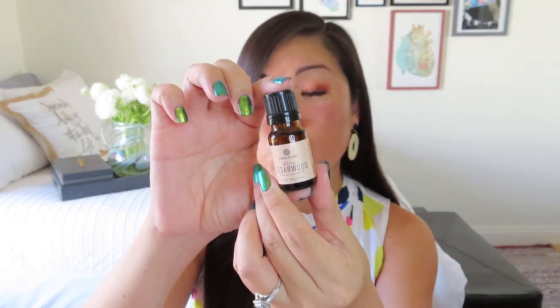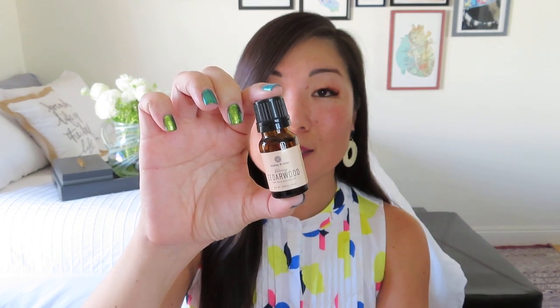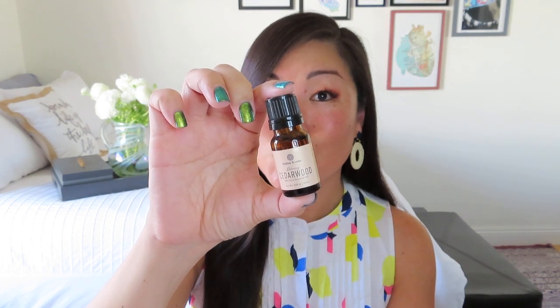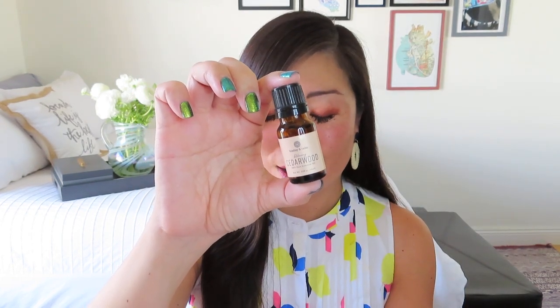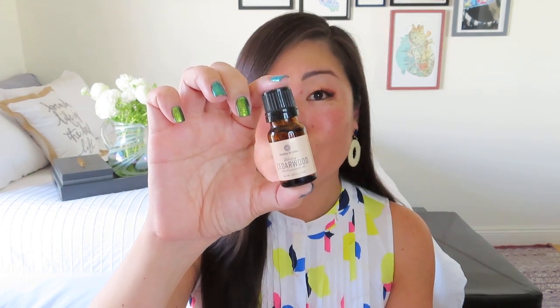So one scent that we got is cedar wood, which is nice. I haven't gotten too many repeats. I think there was one month where they just didn't get the ones that they wanted to send to us, so we got items from the archive of their essential oils. So I did get a couple repeats, but that's all right.